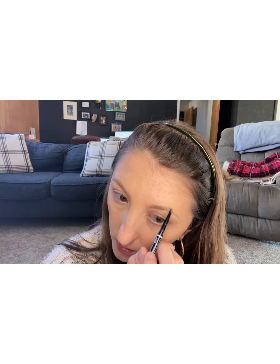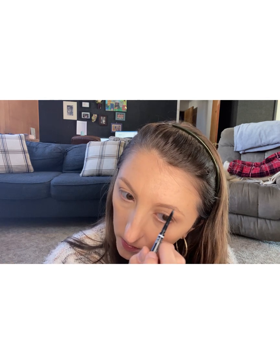Do you guys have one brow that's better than the other? This brow is my bad one. My right brow is much better. I used to pluck my brows. That could be why. I really have not plucked my brows in years at this point. All right, I think that's as good as it's gonna get.